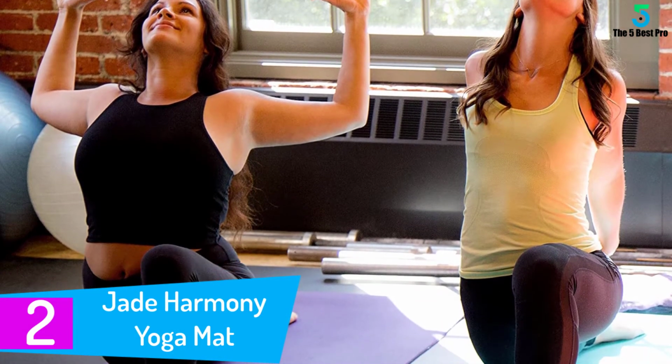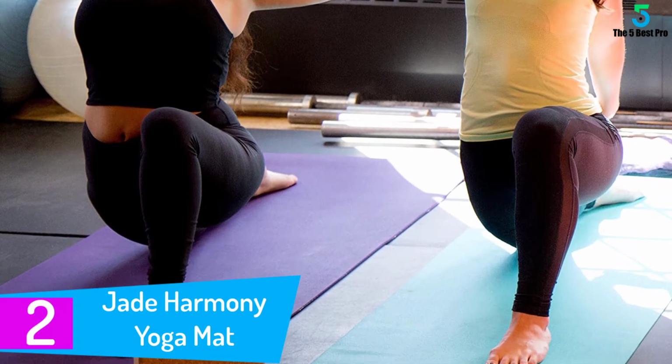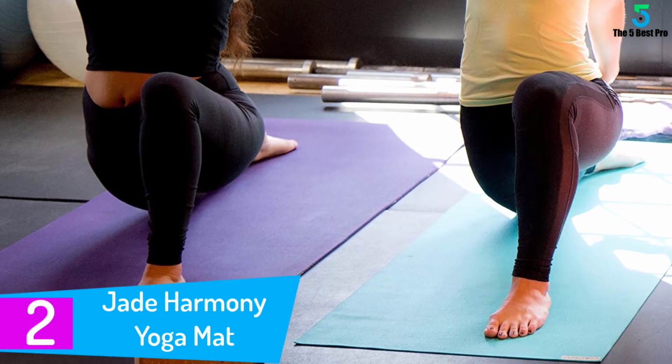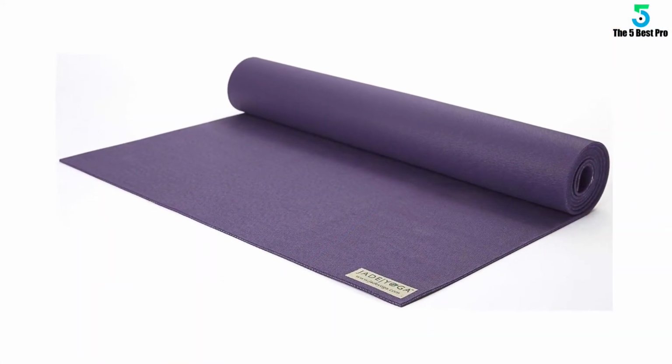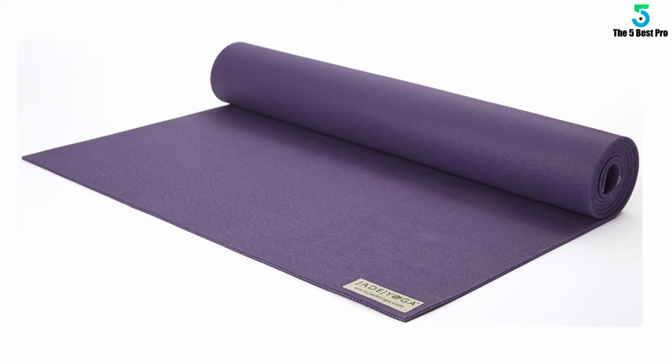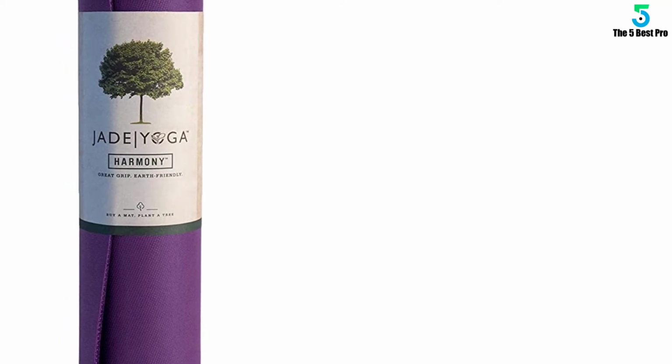At number 2. Jade Harmony Yoga Mat. You can find this one in yoga studios and all over the internet, with thousands of 5-star ratings from reviewers who swear by it. It's a no-frills rubber mat with a textured surface that our testers loved because it gripped well and didn't move on the floor. They also said it felt sturdy, though some said the rubber gave off a car tire smell at first.